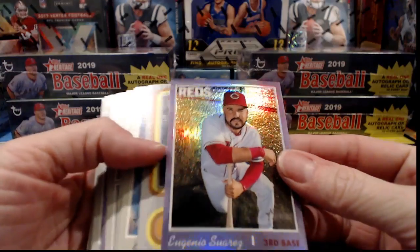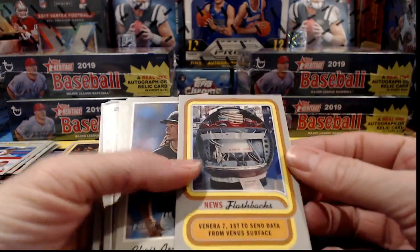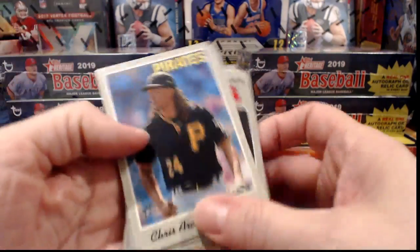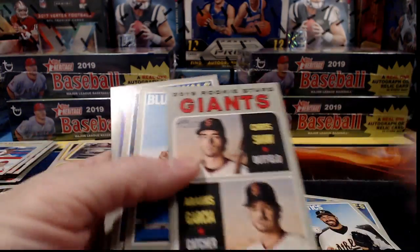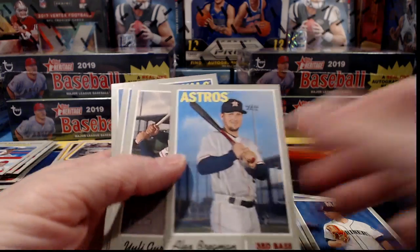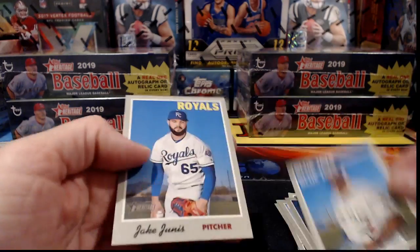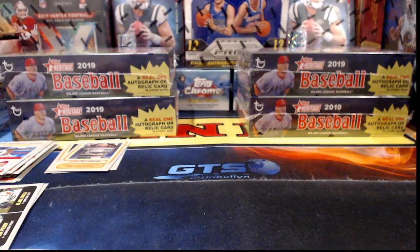For the Cincinnati Reds, it is Suarez. And a news flashback up there. Mariners with D. Gordon. And there is box number 2 finished up.